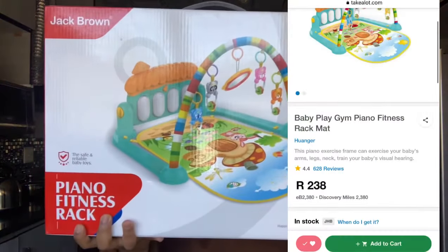So baby is now approaching 3 months, and at 3 months they get bored. The brain is developing, and now they want to get busy. He's already holding his own bottle. I was actually shocked, because he did it at 2 months, and babies his age don't do that. So I have a quite smart baby. So I ordered this play piano fitness rack.